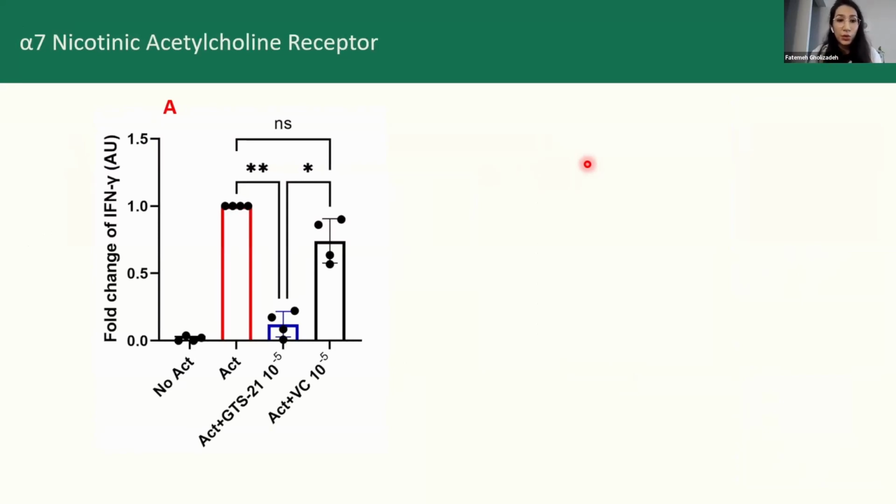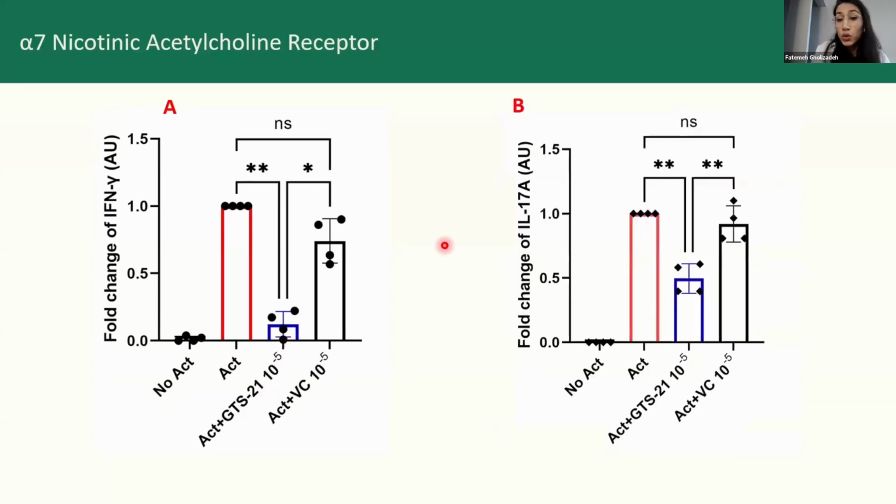For the next step, in order to narrow down the project, we decided to work on more specific receptors. So we decided to particularly focus on alpha-7 nicotinic receptors. We used GTS21 as an agonist for the alpha-7 nicotinic receptors, and ELISA results showed that after exposure of the memory T helper cells to GTS21, after 5 days, the level of interferon gamma and IL-17 significantly decreased in comparison with the activated group. The vehicle, DMSO, is the solvent of GTS21, and there is no significant difference between the vehicle control condition and the activated condition.